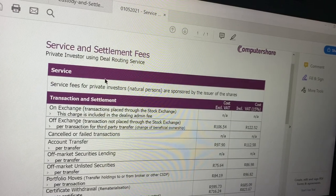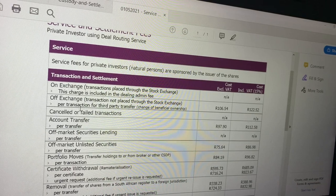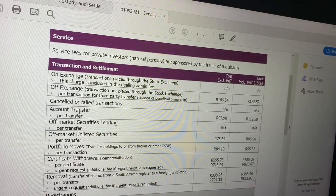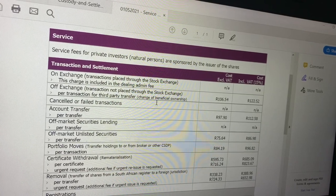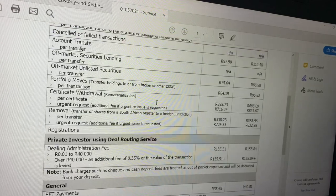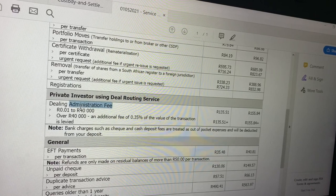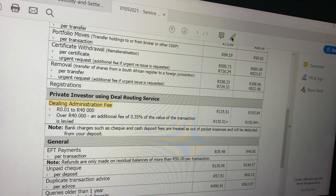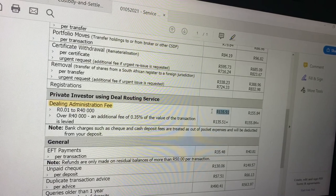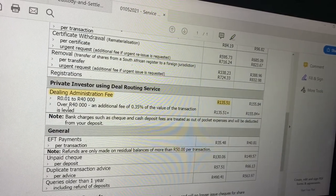So service and settlement fees, a lot of different fees depending on what trade you're doing, but some things really do not apply for the purposes of the shares that we're talking about. But what is important to note is the fee that I was telling you about, the monthly fee. So you see there's a monthly management fee. They say it's the dealing administration fee. So every month you pay an amount of 135 rand. That is excluding VAT. Obviously with VAT, it's gonna be 155.